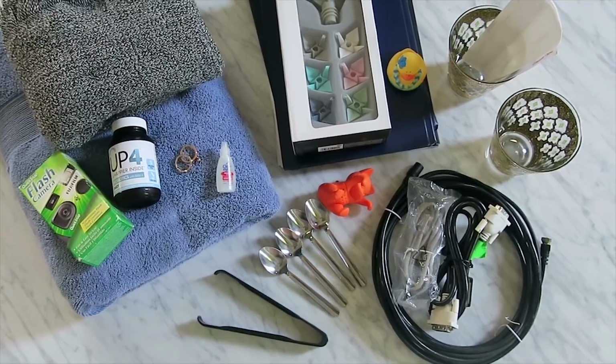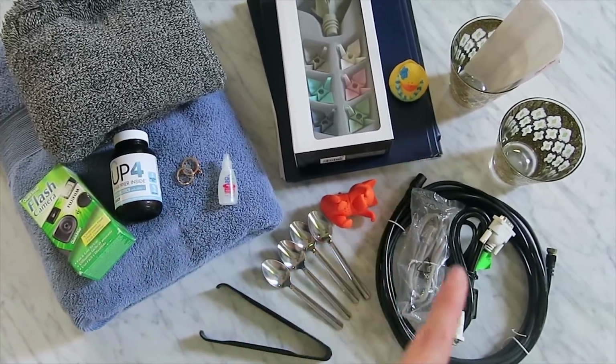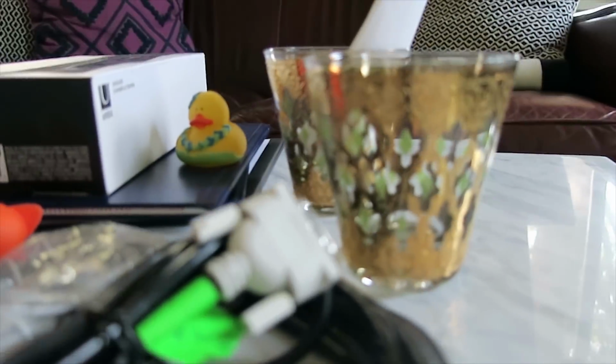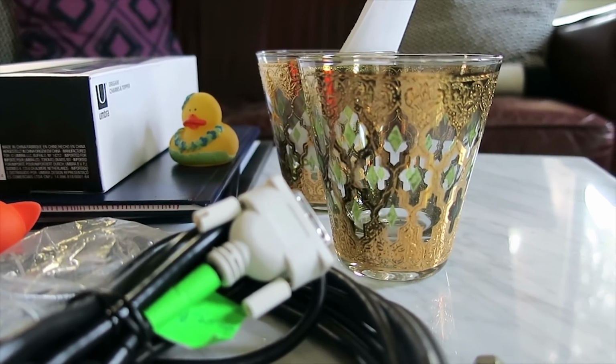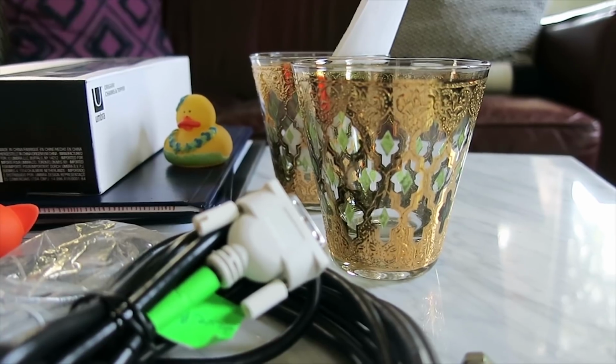Day 25 is another random assortment of things, including another towel, some yearbooks, cords we don't need, espresso spoons, and these cups that I bought years ago at an antique store. My husband thought they were hideous. I think they're really pretty, but we've never used them, and in fact, one of them still holds the receipt that I received when I bought them.